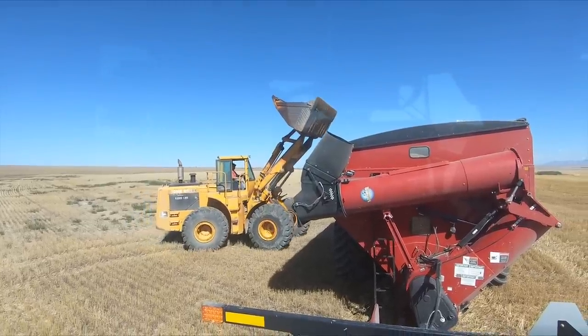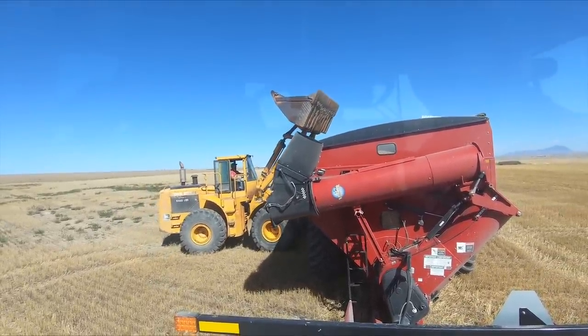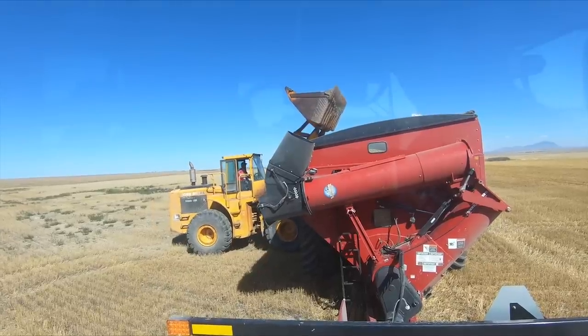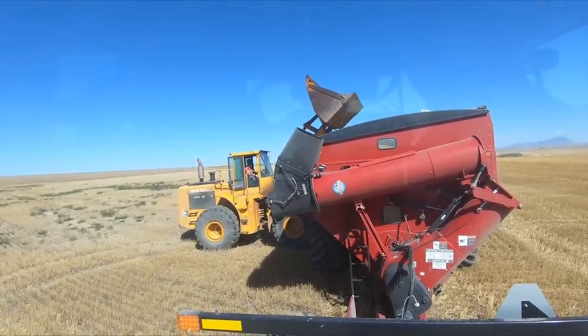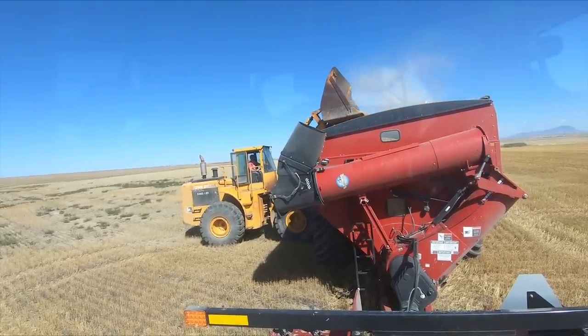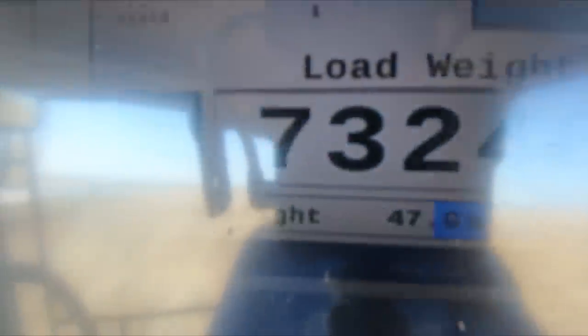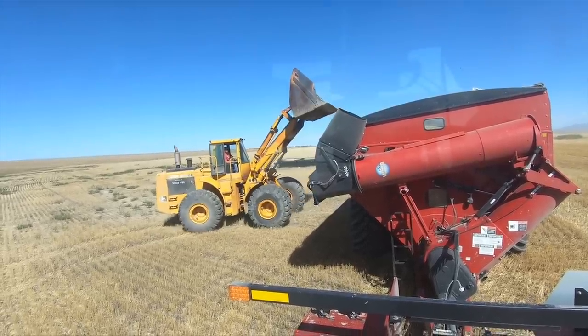Is he gonna dump that in the cart? Yep, that's what's going on. Yeah, he's doing it. Is he gonna hit the cart? I think he just hit the cart. Yes, he did. The wheel, at least. And he barely fits over the top of that thing. Weight's going up. Nice. He's a professional. Man, he's good. There we go.